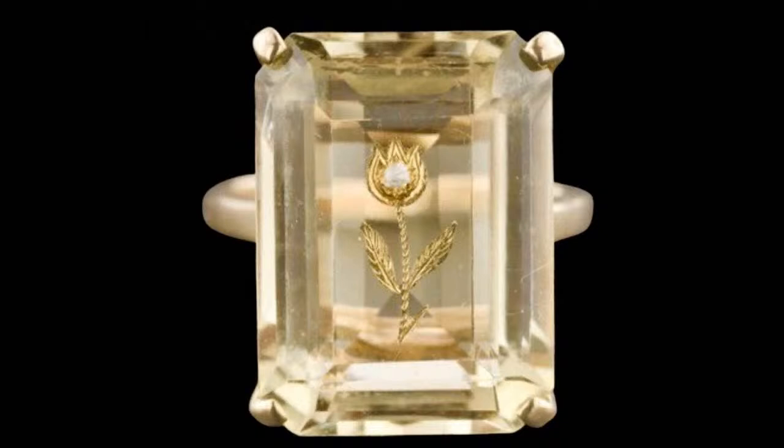Usually they run you probably about $600 to $800 or so, and then the price will also change with how many other stones, quality of the metal, and how it's been fabricated. So this is the Rose of Sharon, a beautiful symbolic way of passing along a secret message.